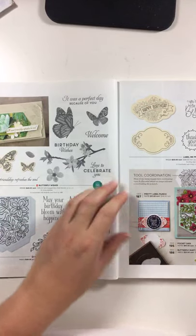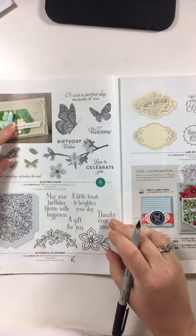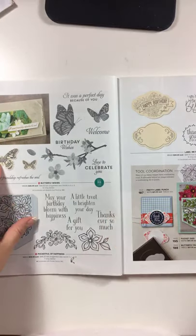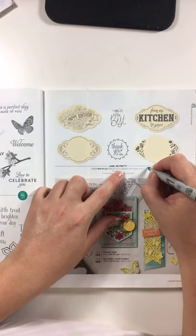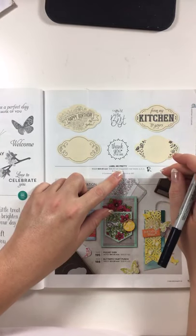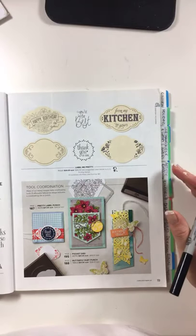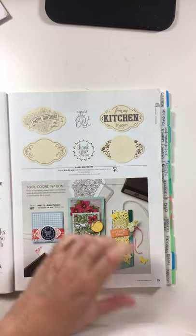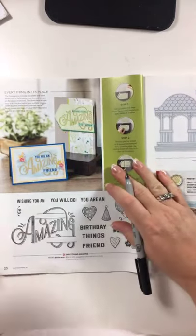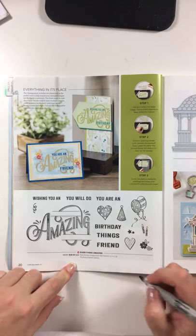Pocket Full of Happiness cling stamp set. So this is retiring, but this butterfly stamp set is continuing. The Pretty Me label, I'm sad, but I've got to say I haven't used it in the last year. Let me know if it's not in camera. It's a beautiful set, but you know. This set is retiring.